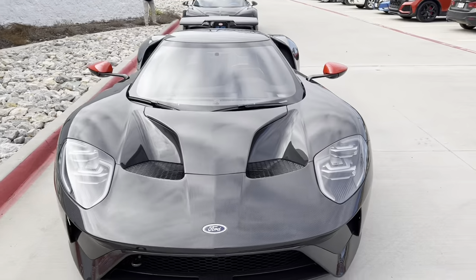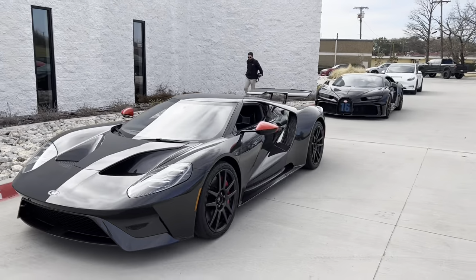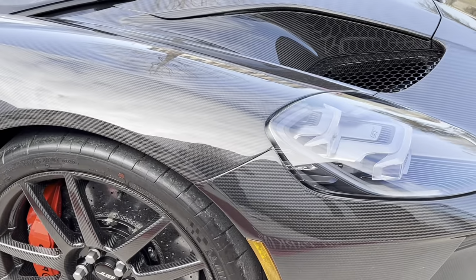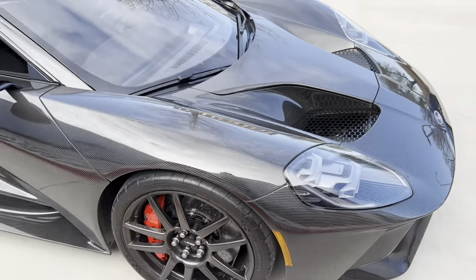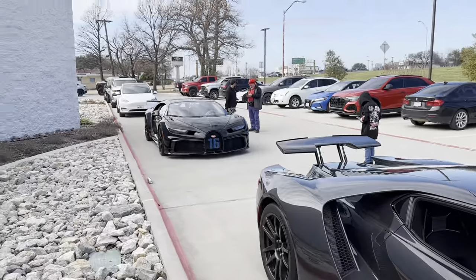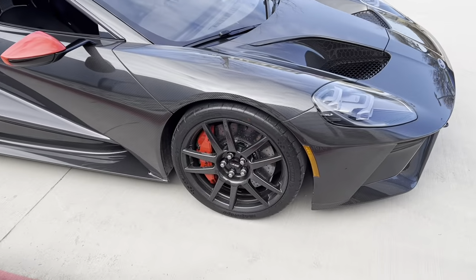Nonetheless, check these two out. This is quite the pairing to see on a Saturday morning. Check this out. Excited to switch sides here. You guys can see that carbon fiber thread so nicely done on this car. I've actually seen one other fully exposed carbon fiber GT, in other words, the Carbon Series. These are extremely cool to see, but that car is magnificent in its own glory.